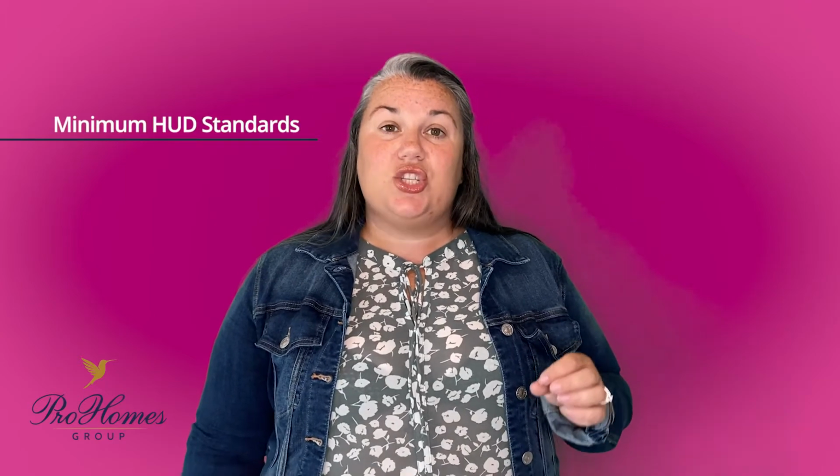So one of the main sticking points here is the FHA minimum HUD standards. It's a little bit confusing because you have the mortgage and then you have your inspection, which is at the buyer's discretion, when you have an inspector come in and take a look at the condition of the property. But there's also the appraisal. Now, in most cases, the appraisal is just to assess the value of the property, and they don't really look too much into the details of the major systems.